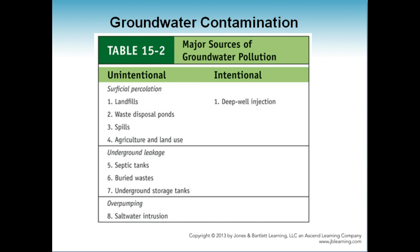Materials from the land surface can move through the soil and end up in groundwater. For example, pesticides and fertilizers can find their way into groundwater supplies over time. Road salt, toxic substances from mining sites, and used motor oil also may seep into groundwater. In addition, it's possible for untreated waste from septic tanks and toxic chemicals from underground storage tanks and leaky landfills to contaminate groundwater.